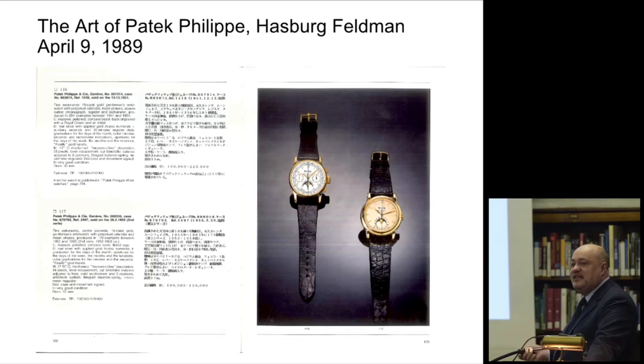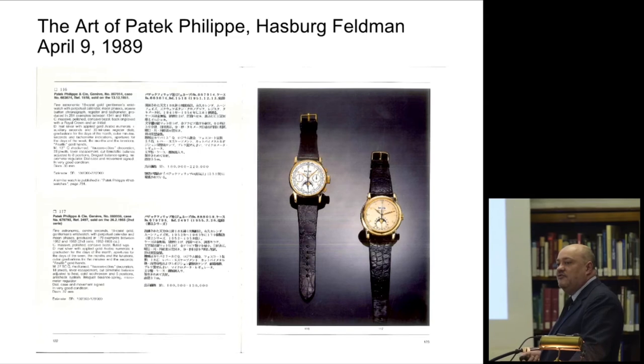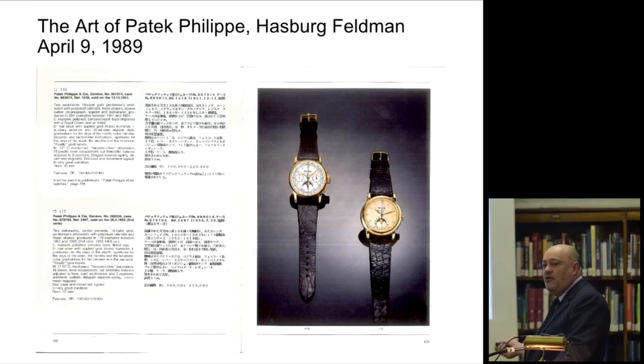Asprey Feldman was a fancy name for Antiquorum for a few years. They thought that it would look more interesting than Antiquorum, so they used that name. This is the famous thematic auction of Patek Philippe. This is kind of like the mother of all auctions. It was the first wristwatch auction. It kind of launched the renewal of interest in wristwatches. And it was done by Antiquorum for the 150th anniversary of Patek Philippe.